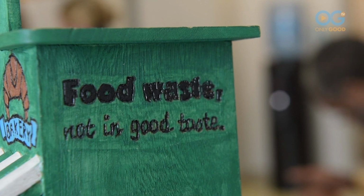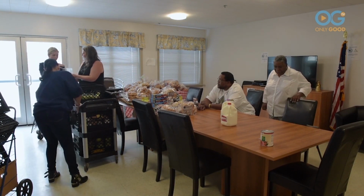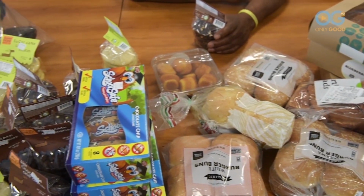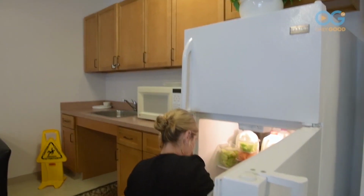I think organizations like Food Rescue are important for people that are on fixed incomes, have food stamps, to extend their food stamp benefits. They get decent food that they may not ordinarily be able to get. Yeah, well, those are good. The little school snacks might be good for the kids.